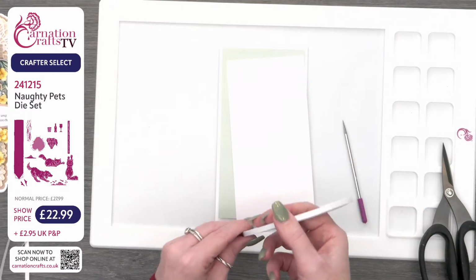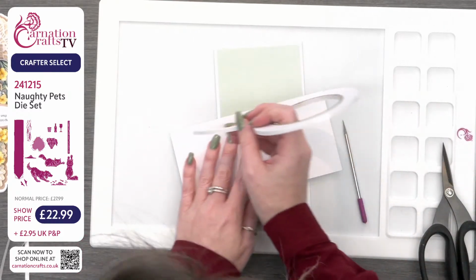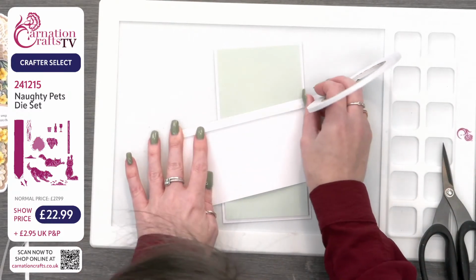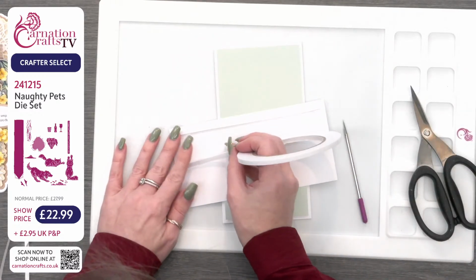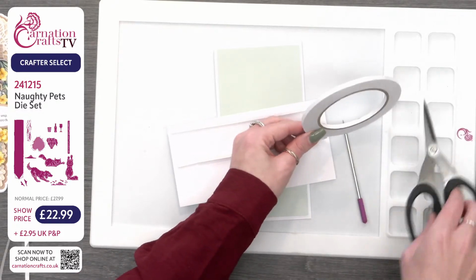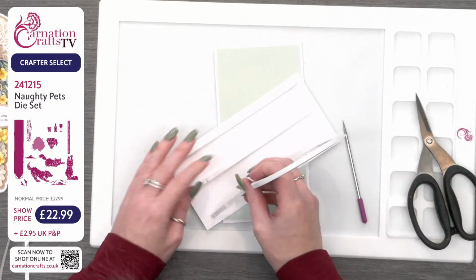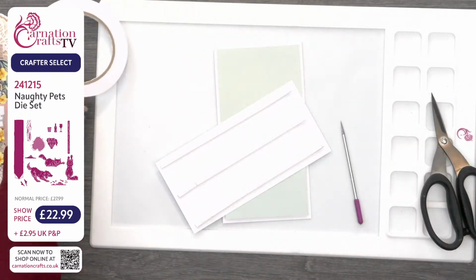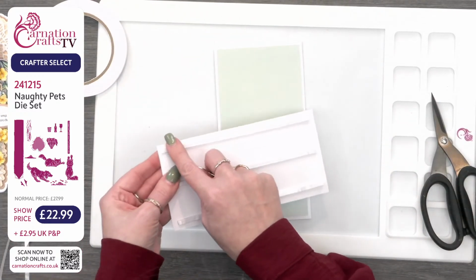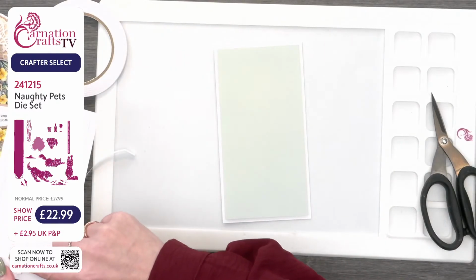And then what we're going to do is use that die that's almost like the paper. It could be curtains. Depending on what colours you use with it and how you use it in your project, it can be a lot of different things. We're going to use it like paper. So I'm just going to stick this white sheet down first.